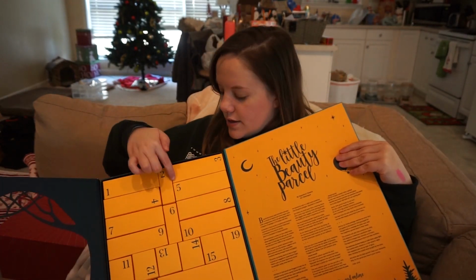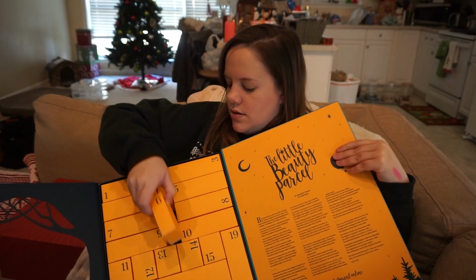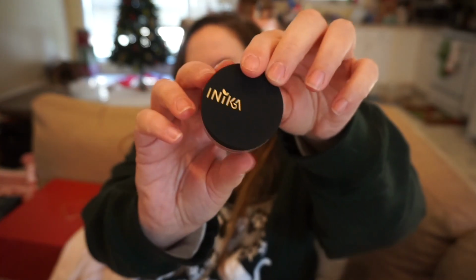And day 6 is right here. This is the Inika Loose Mineral Blush in Blooming Nude. It's got a cute packaging.